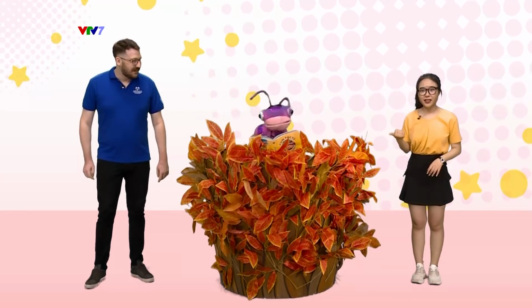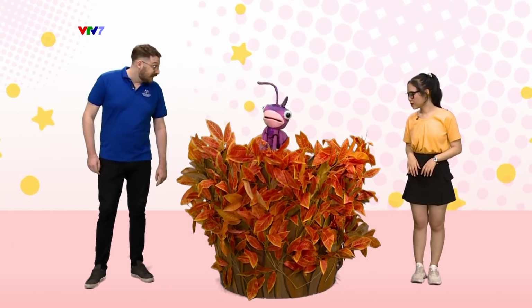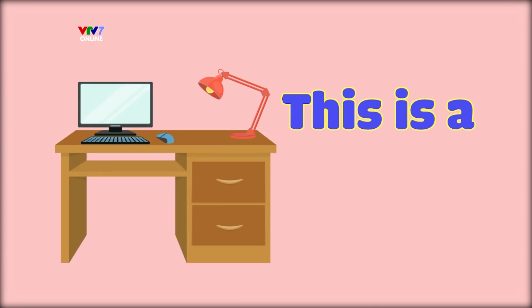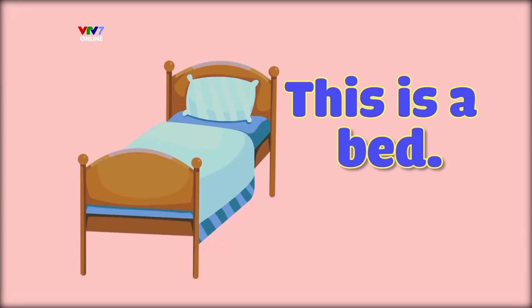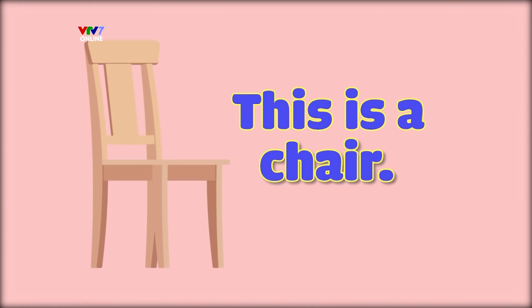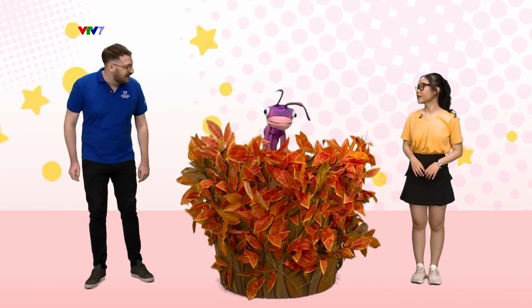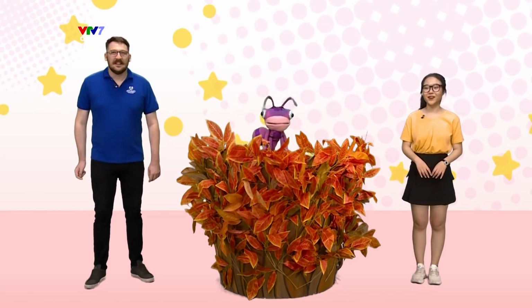What do you see? What do you see, Billy? Look. This is a desk. Good. This is a bed. This is a chair. This is a door. Very good, Billy. Well done.